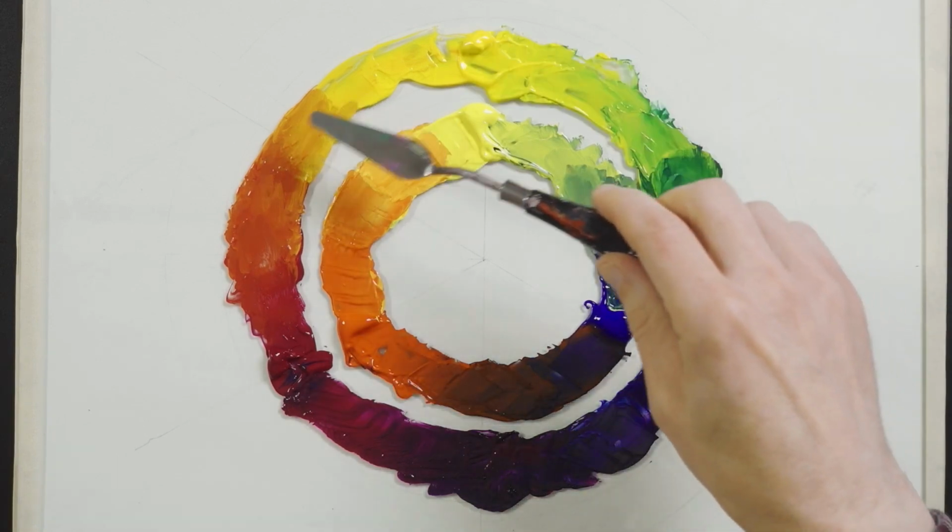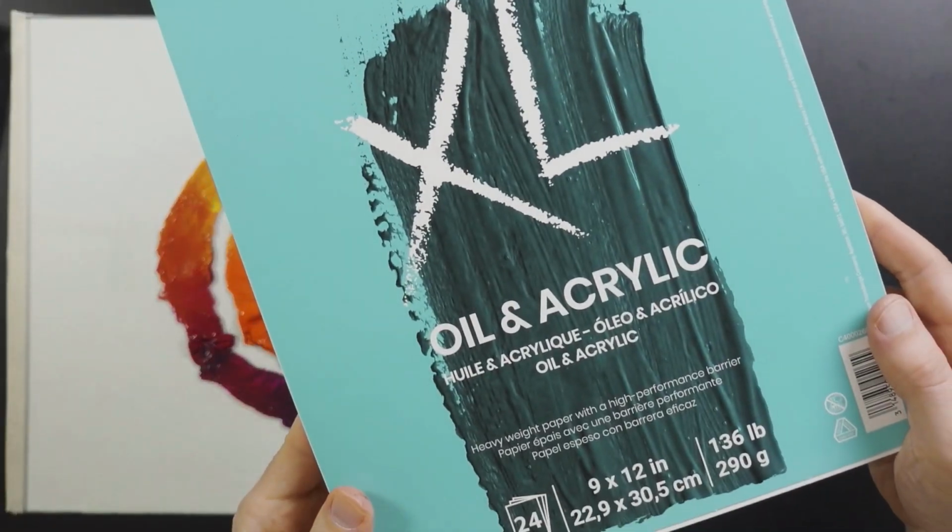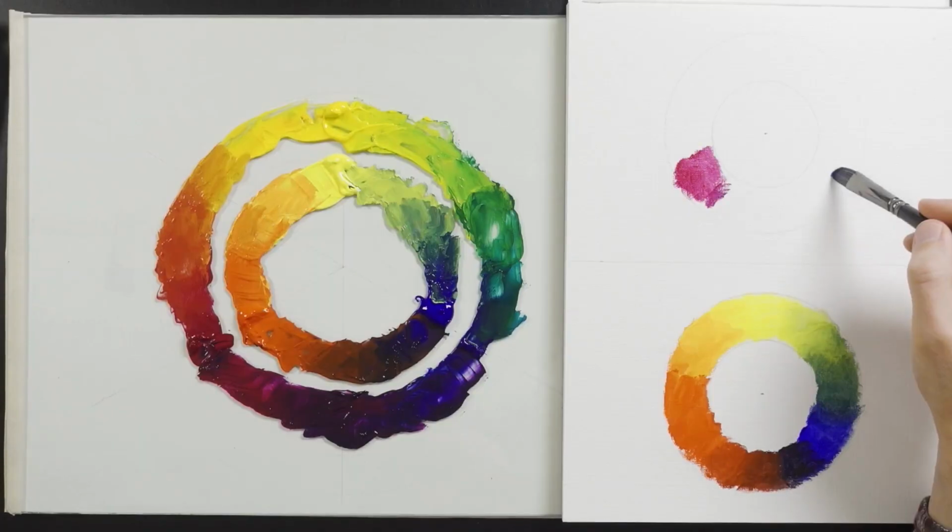The one issue we have with these transparent colors is that when they're in a thicker layer like that, you only see the mass tone, which looks darker. So what I'll do is I'll take some acrylic paper, which I have right here, and I'll brush them out on here and see what we have.